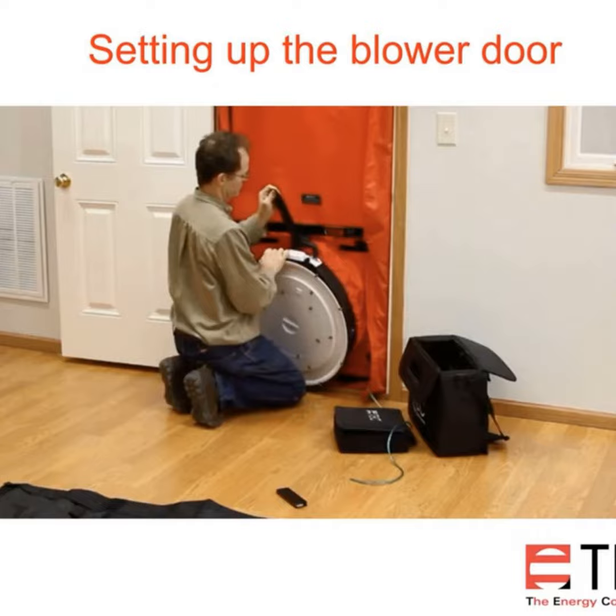Another detail that's common in story and a half homes is that space between the floor and the ceiling, the joist space, is room temperature again, and oftentimes that's open into a side attic, and that warm air will just move right up into that attic space.